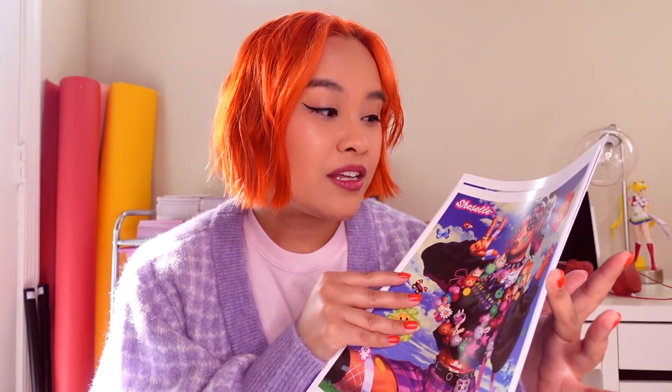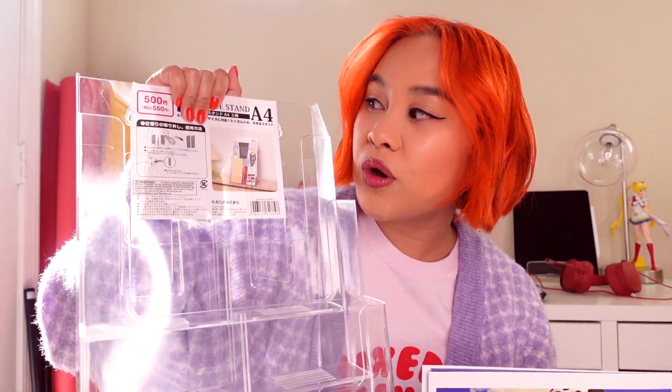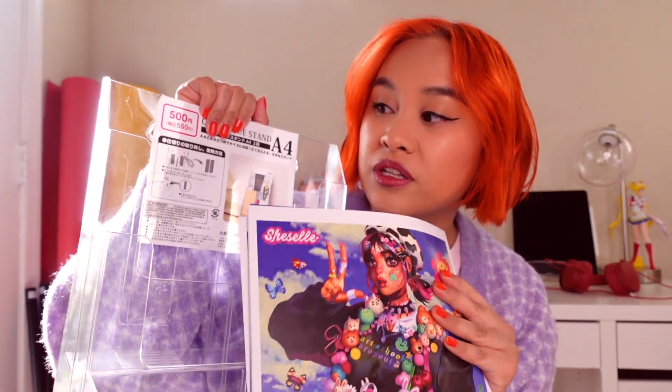So yeah. You guys, I'm so happy with how these turned out. Eunice did an incredible job with the character art, and I'm just so excited to have these up on my website soon. I'll probably take some flat lay shots for Instagram tomorrow, but for now I'm going to organize them into this little acrylic box that I found at Daiso. It's supposed to be for magazines, but I think it would be perfect to display these prints on my desk.